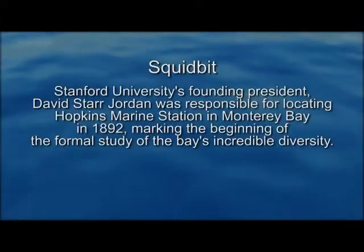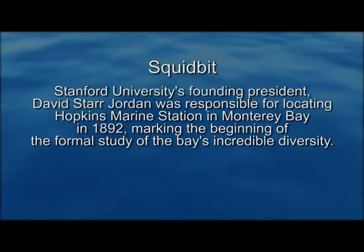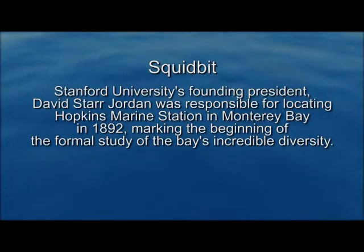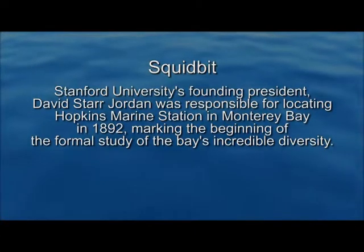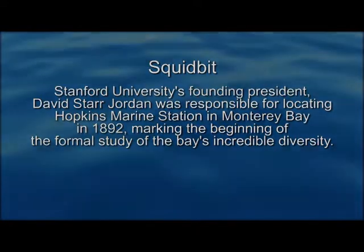Thank you. Stanford University's founding president, David Starr Jordan, was responsible for locating Hopkins Marine Station in Monterey Bay in 1892, marking the beginning of the formal study of the bay's incredible diversity.